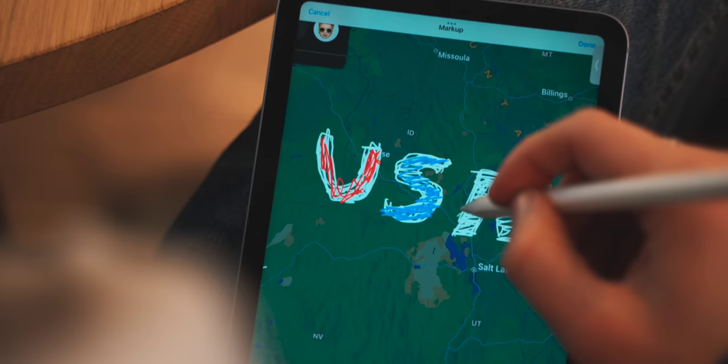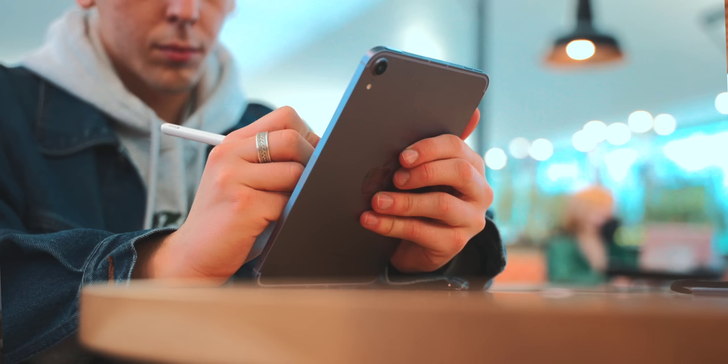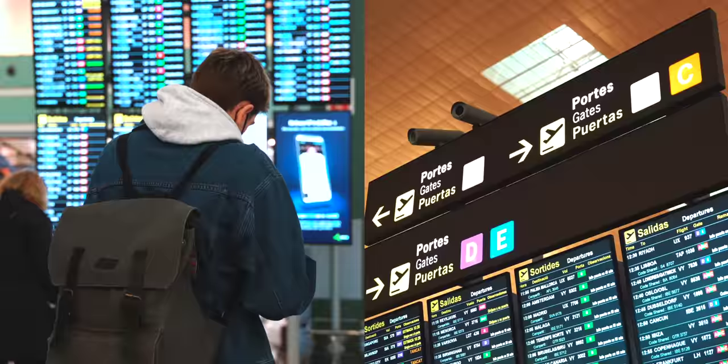Organizing a trip is extremely important, and the Apple Pencil, here's where the magic actually comes in. It just snaps on the side of your iPad mini, you pull it out, and if you open up notes, you're currently drawing every stop that we're going to be taking in this trip.